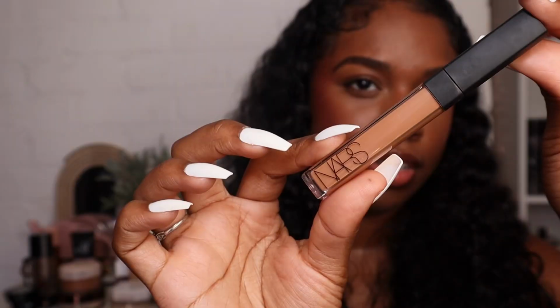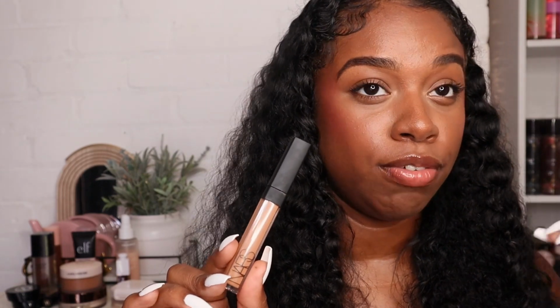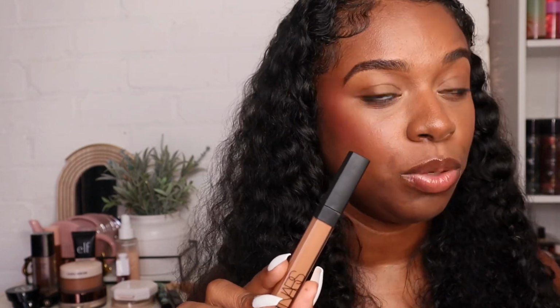Next, to color correct, I use the NARS Radiant Creamy Concealer in the shade Medium Dark 3 Amande. This is what the concealer looks like. I really like the undertone of this concealer. It's not too harsh to where it requires like a full coverage foundation or anything, but it's just enough to cover up those spots and make it blend with my skin.